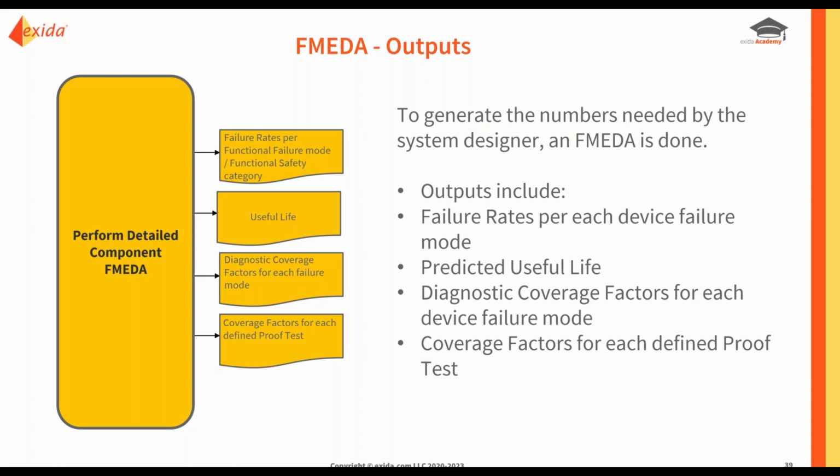Now, FMEDA outputs should be failure rates per failure mode or for each functional safety category. It should also generate the useful life of a device or a system based on the useful life of the components. Usually worst case wins. It will tell you the diagnostic coverage factors for each failure mode and the coverage factors for each defined manual maintenance test. We call it a proof test.